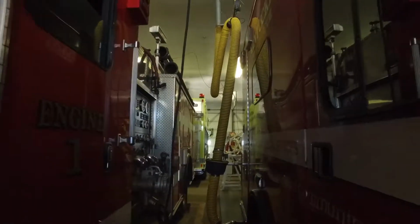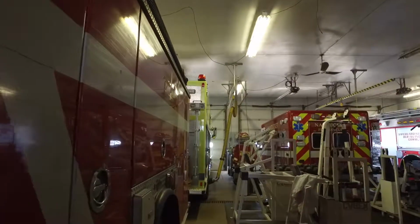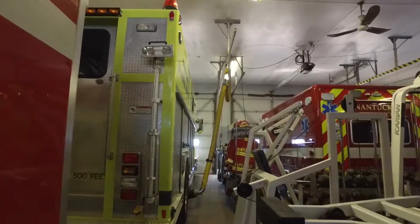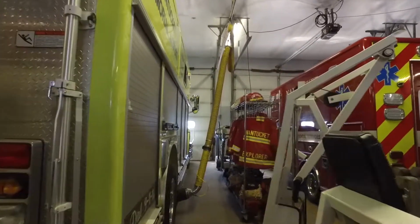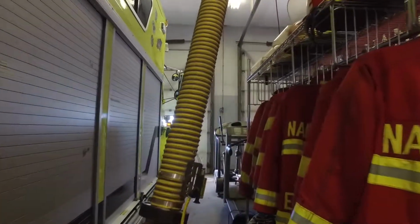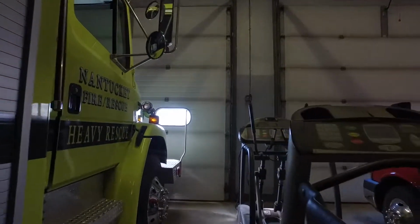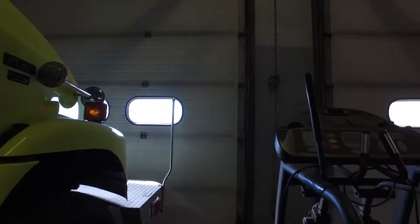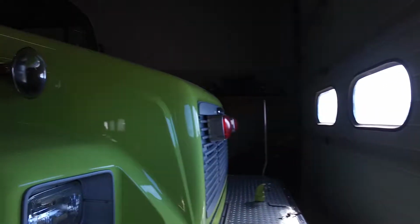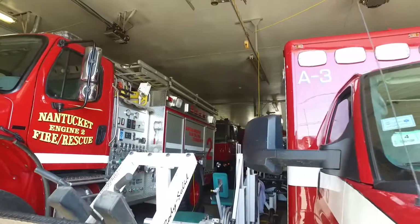The space between the trucks is very tight in places. This is a safety issue for our firefighters backing in. They have to be very confident in backing the trucks in certain places. Our weight equipment on the right, or our workout equipment, is also amongst all the vehicles. People working out in the station have to work around the equipment, work around the trucks, and if a truck leaves or is backing into the station, the exhaust affects them as well.